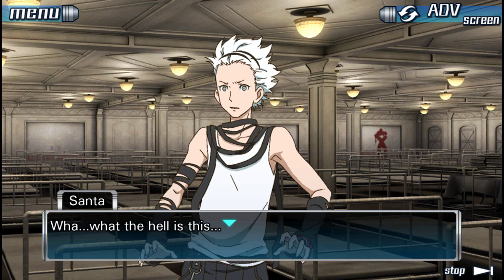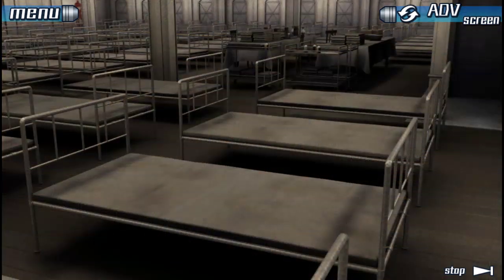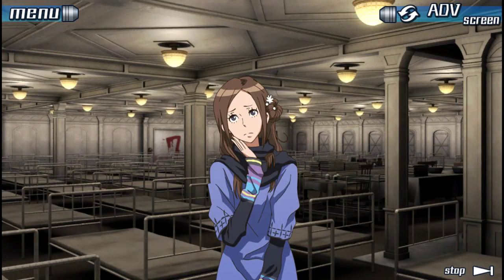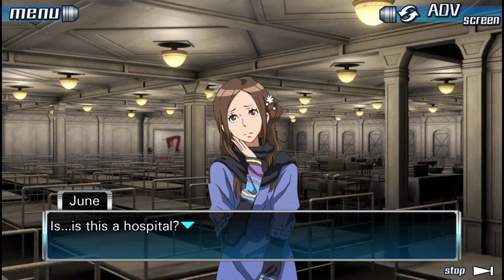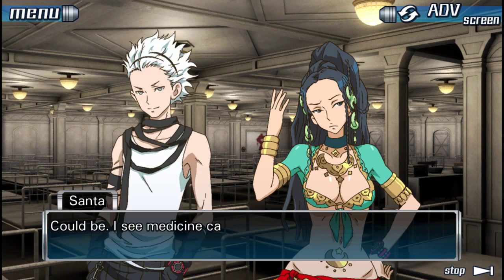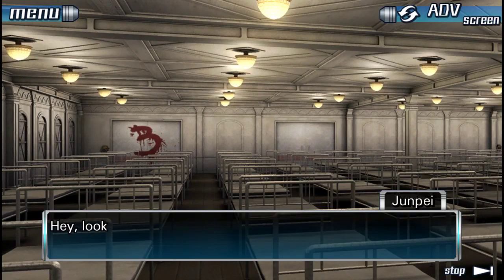What the hell is this? This place is huge. Oh, there are beds everywhere. Is this a hospital? It definitely has the smell. Could be. I see medicine cabinets and surgical tools. Hey, look there. The 4 doors at the end.